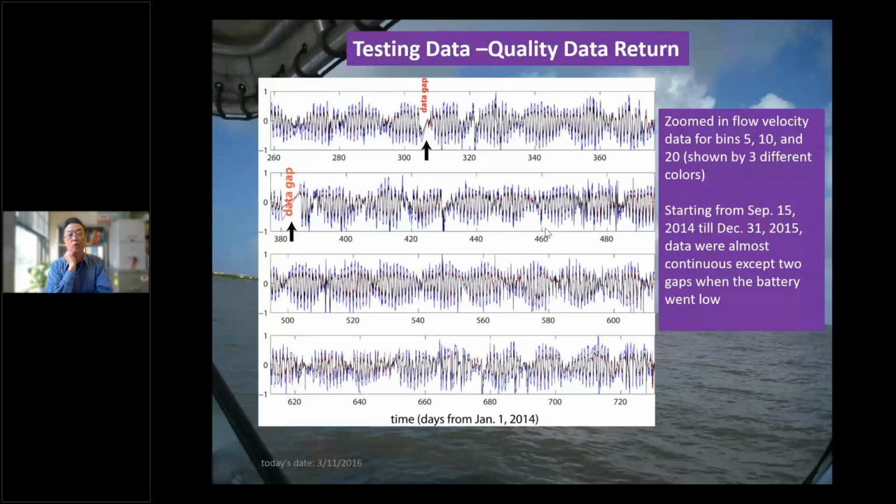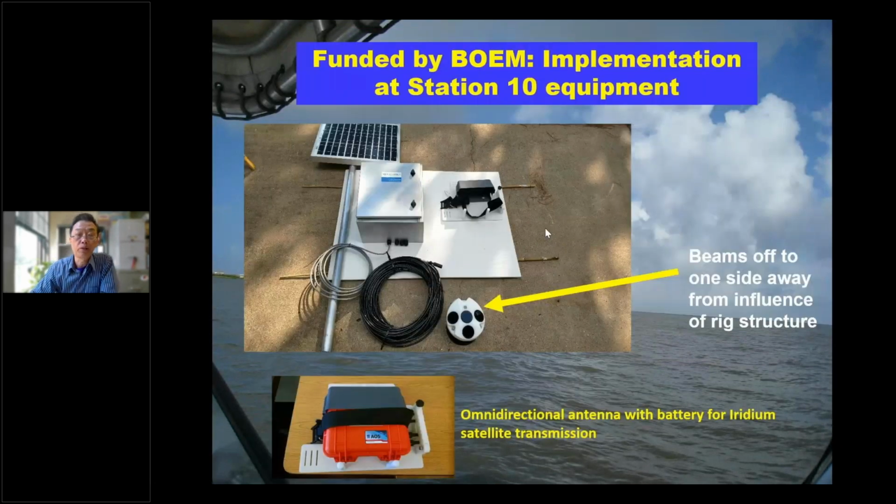So this is a picture of the new system. The ADCP is custom made so that the beams are off to one side, which avoids the influence from the rig structure. Then we have a solar panel to charge the battery, and the red box is an omnidirectional antenna. So we got rid of the big dish antenna completely. This uses Iridium satellite transmission for the data.